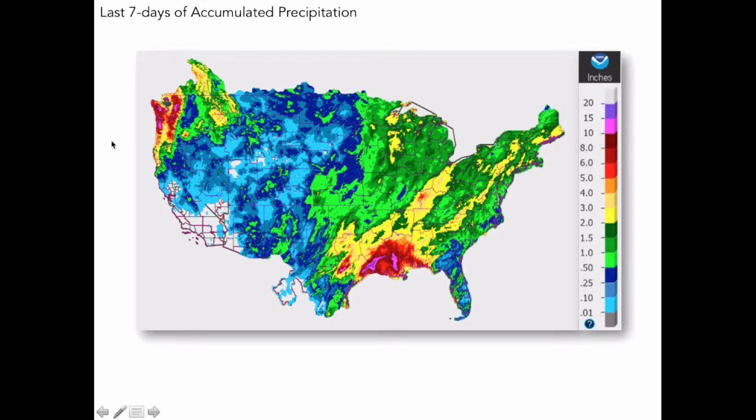This map shows the last 7 days of accumulated precipitation. Thanks to the remnants of Hurricane Patricia and the passage of a cold front on Halloween, most of the Corn Belt saw better than a half an inch of rainfall this past week. Many locations have been quite dry in the Midwest, so for some, this rain was quite welcome.